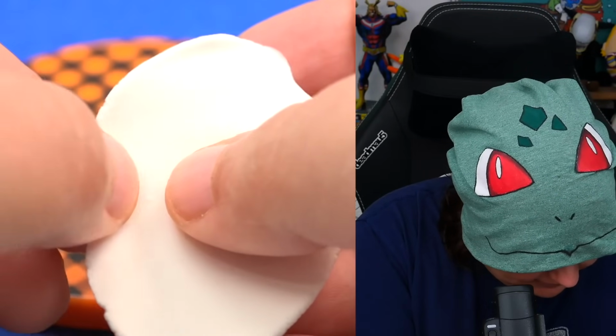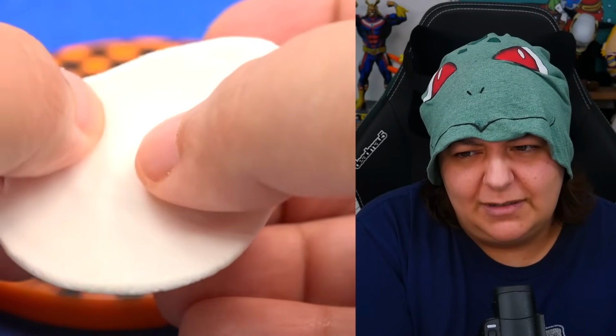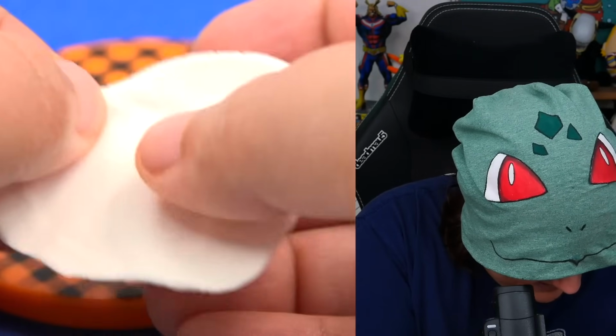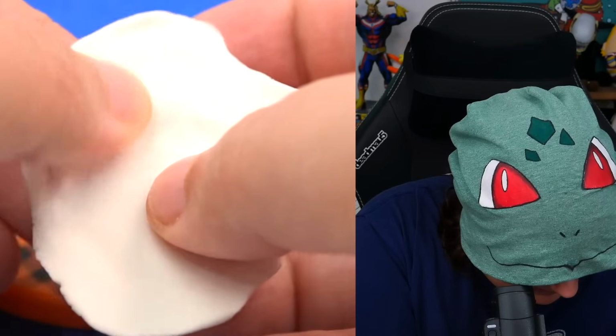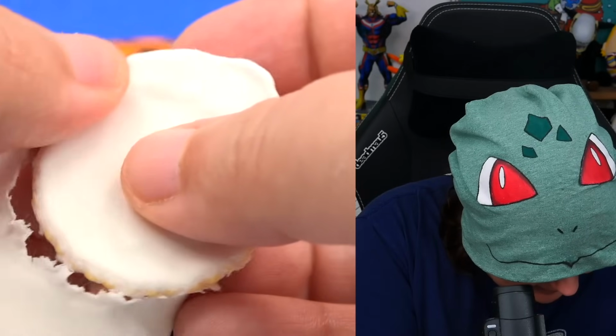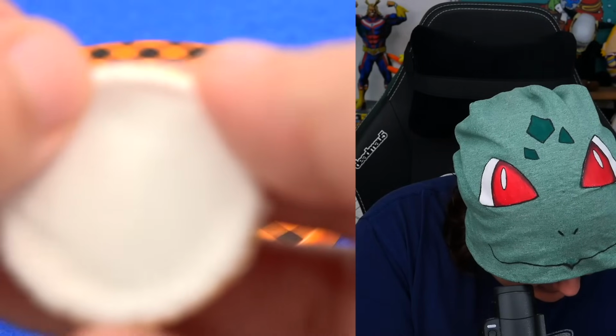And what we want to do is pinch the edges. I know, the outer circle doesn't have any edges. Just keep pinching. I always confuse myself. Keep pinching until we get rid of the outer part here. Get rid of all the excess clay, like so. And it's looking good like this. So far, so good. And now, a sharp pointy thing.